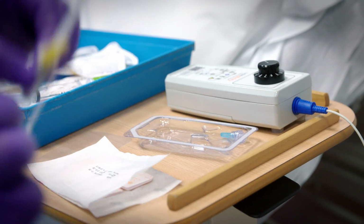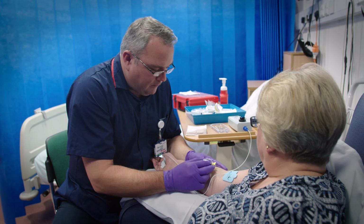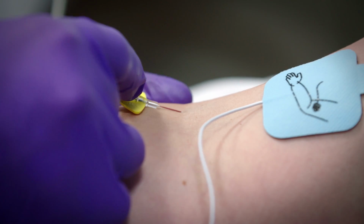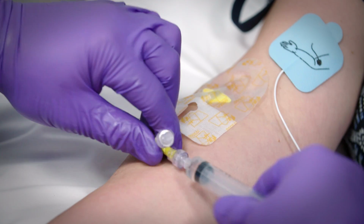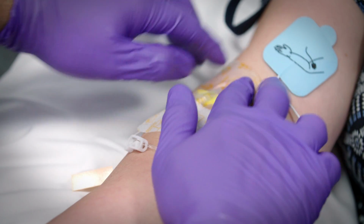Veinplicity makes it easier for practitioners to feel the veins when visualization is difficult. This decreases the number of attempts and increases the quality of treatment for patients. I won't be worried about coming in to have this procedure done in the same way that I have been in the past. It's always made me feel quite nervous, and just the whole experience is better. And I hope that it would be available wherever I go for cannulas in the future.